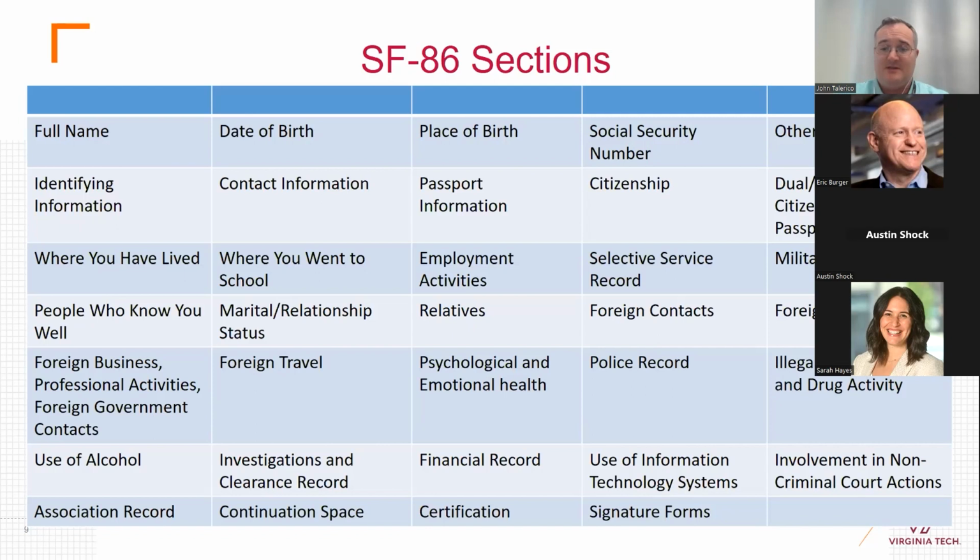And some of it, depending on which tier investigation, a 3 or a 5, you may only have to go back 7 years. Some things you may have to go back 10 years. Some of these areas are lifelong. You know, what have you ever done in these areas? So each section will lay that out for you. You just need to pay close attention to your timelines and any of those that are time driven like that.